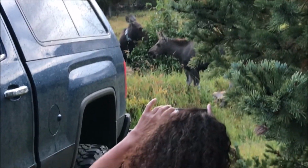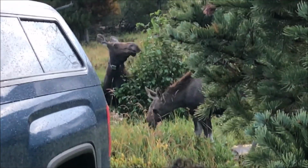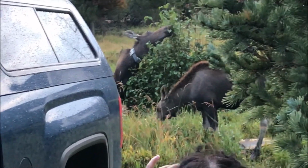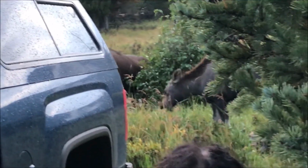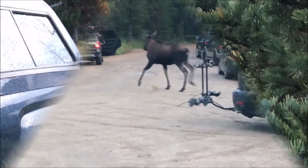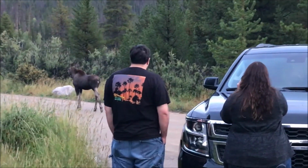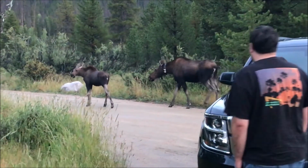And there you can see it again, Robin's right there. And you can see the mommy and the baby together. And I guess they're just feeding, hanging out. These are definitely very big animals though, so you want to keep your distance. There they go. There, you got good photos out of that one, right? And now you're just getting more moose butt.